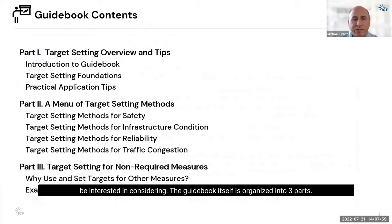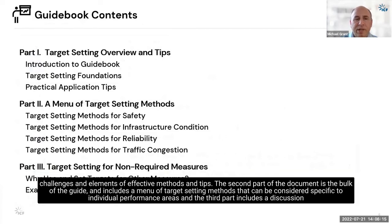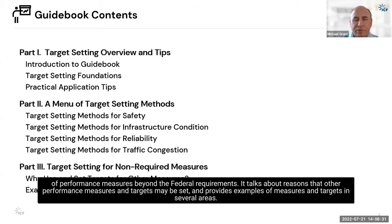The guidebook itself is organized into 3 parts. Part 1 provides an overview of target setting methods and considerations associated with target setting for the national performance measures. And it describes target setting philosophies and a range of sophistication and methods, as well as challenges and elements of effective methods and tips. The second part of the document is the bulk of the guide and includes a menu of target setting methods that can be considered specific to individual performance areas. And the third part includes a discussion of performance measures beyond the federal requirements. It talks about reasons that other performance measures and targets may be set and provides examples of measures and targets in several areas.